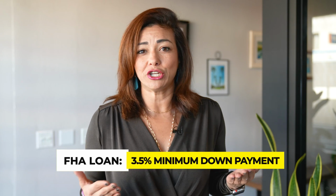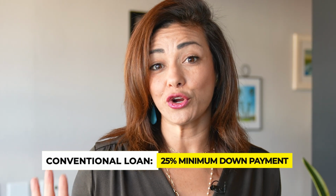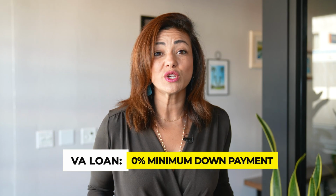If you're looking to obtain an FHA loan, a government insured loan, you need just as little as 3.5% down to buy a duplex that you're gonna be living in. However, there is a lot of more additional requirements that are gonna be case-by-case scenario. And if you're thinking of purchasing 3 to 4 units, living in one and renting the other ones, the minimum down payment is 25%. And guess what? You can purchase up to 4 units with a VA loan.